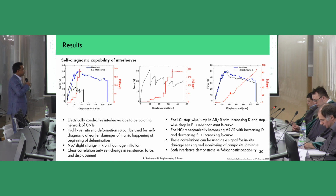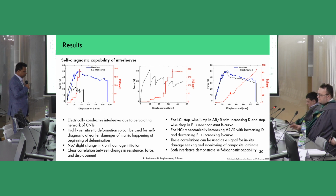Right. I think you're talking about the polymeric electrospun veil, right? Yes. For the polymeric veil, we do not see any self-diagnostic capabilities. The self-diagnostic capabilities were only visible in the epoxy CNT interleaves. For the polymeric veil, we didn't observe any self-diagnostic effect, only toughening effects. Okay. And please describe hierarchical toughening for me. It was not clear.